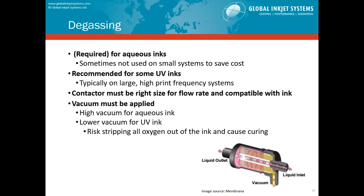And as I mentioned, degassing is another important feature of IDSs. It's typically required for aqueous inks, but not always. And so on some small systems or with end shooter systems, you don't always include it, because it's much more effective if it's in a low flow or a controlled flow environment. And also, as I mentioned, it's beginning to be recommended for some UV systems, and typically those where you're getting a very much larger number of print heads, large amount of fluid, and where you're printing at very high frequency.